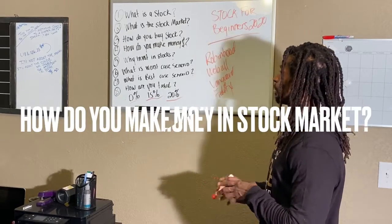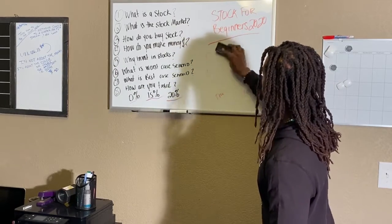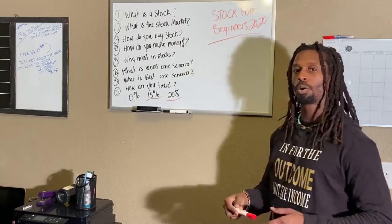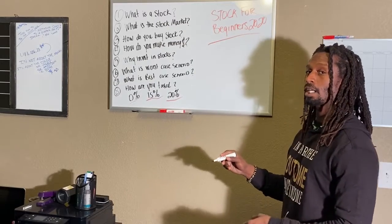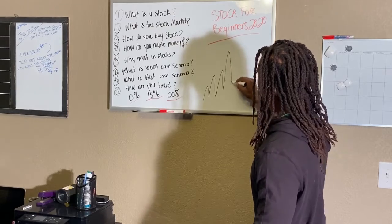How do you make money in the stock market? That's a simple question. When investing in the stock market, essentially you want to buy a stock, and when the price goes up, you make money. I'm going to show you where you want to buy a stock and where you want to sell it. Okay. So if this is the stock market chart, right?